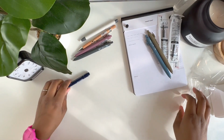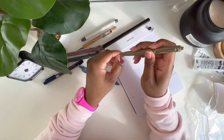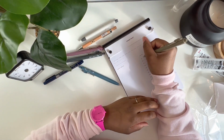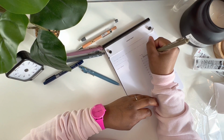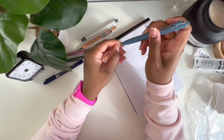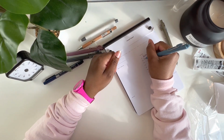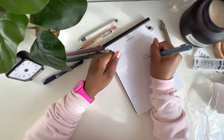All right, let's see how they write. Let's check it out. We'll do these first. Beautiful. I love how cloth and paper pens glide so well. There's never any stalling. Yes, love it, love it, love it.